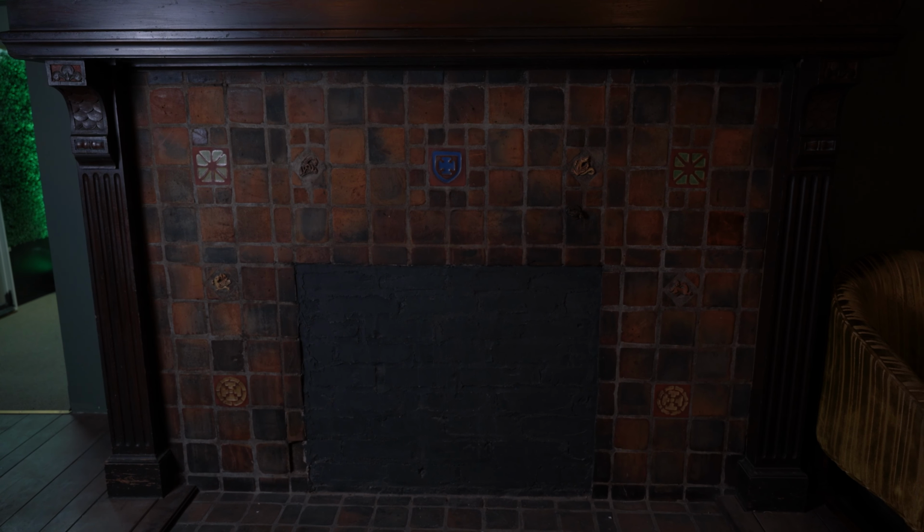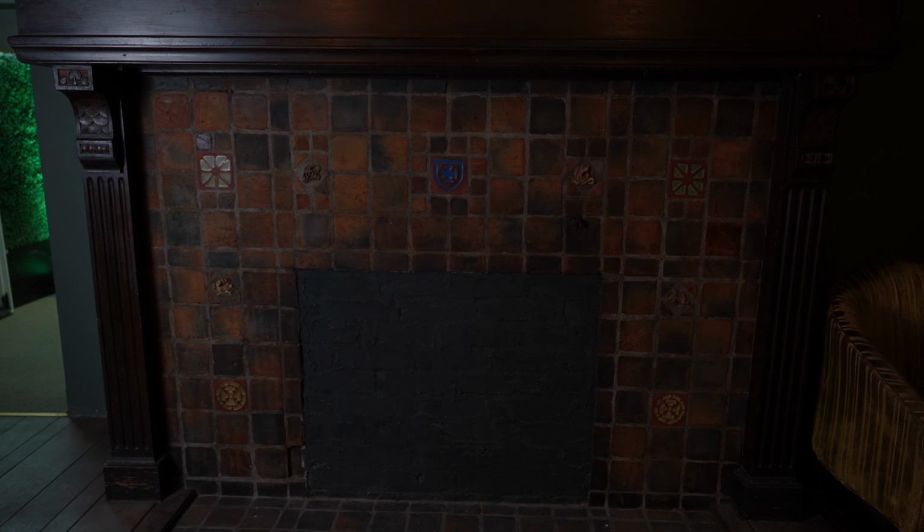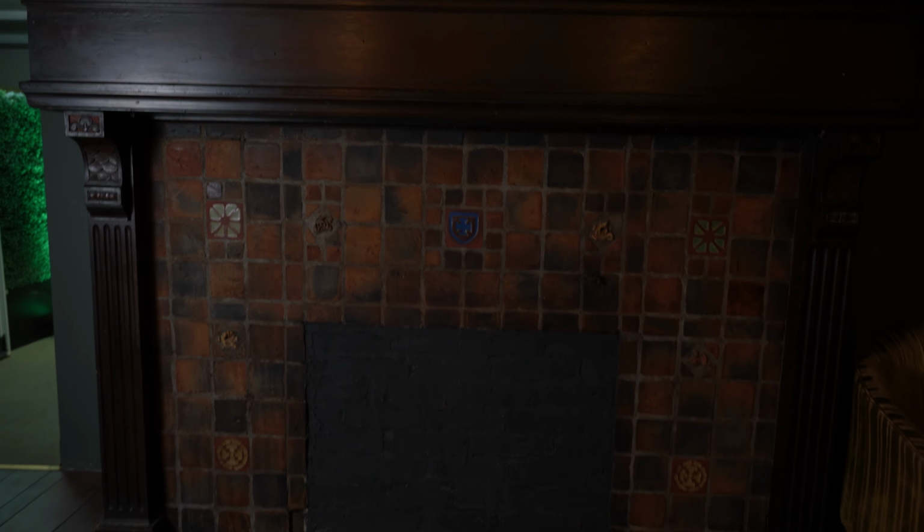So just a really cool space with a lot of historic character, including this fireplace. The tile work on it is really cool, and I would love to get more of the historic story about this, as I have seen it in other places throughout Duluth. Specifically reminds me of the Kitschi Gammi Club.